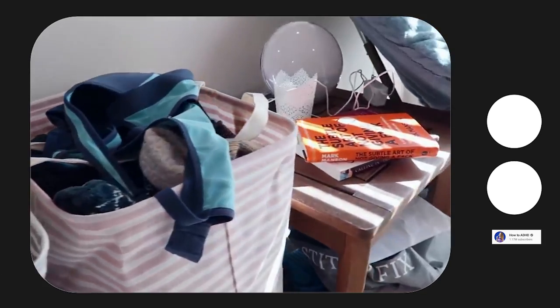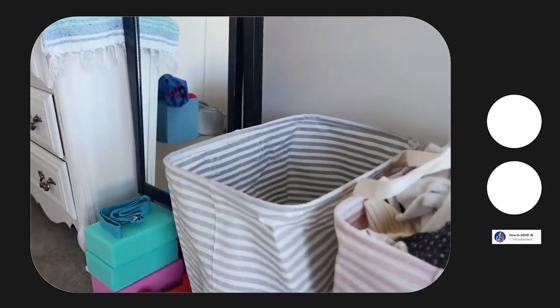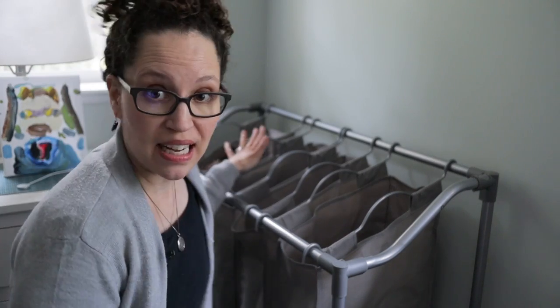No. I do have some organizational strategies that are left over from my old place that I still use. One is color-coded laundry baskets. I have a gray one for anything that can just be thrown in the wash and thrown in the dryer and I don't have to worry about. The pink one is things that need a little more care. This is a similar setup to what Jess has.